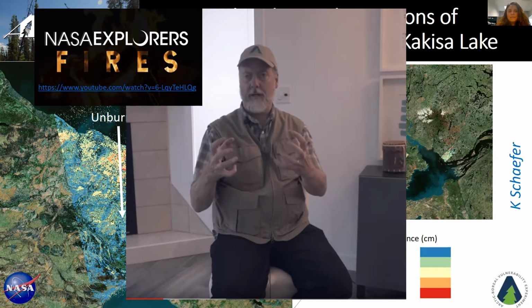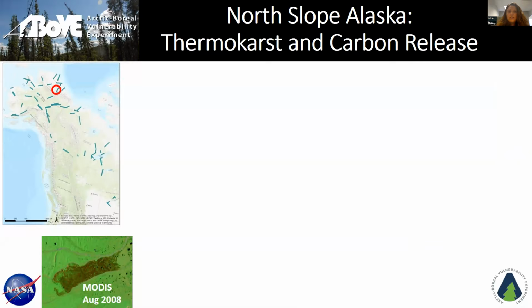Okay, so next we're going to fly to the North Slope of Alaska. We're going to look at thermokarst and carbon release. This is work being done by Go Iwahana and his team. You can see where we are in that little red circle. And this is the Anaktuvuk River fire, which happened back in the 2000s, and it still has a very visible impact on the landscape now.